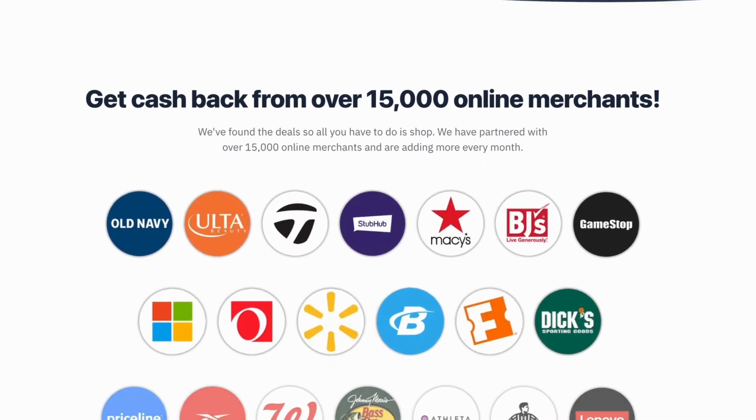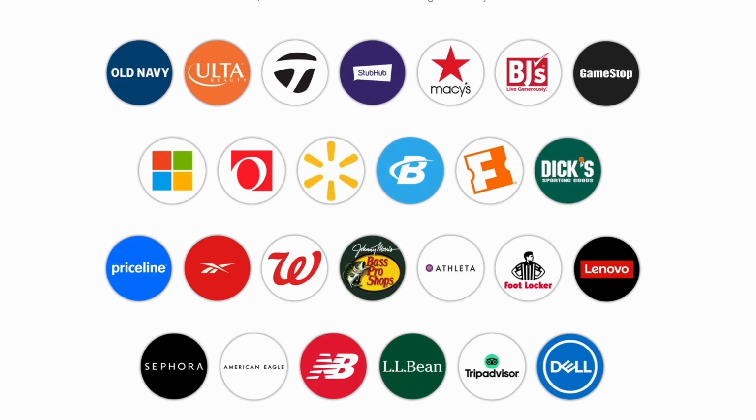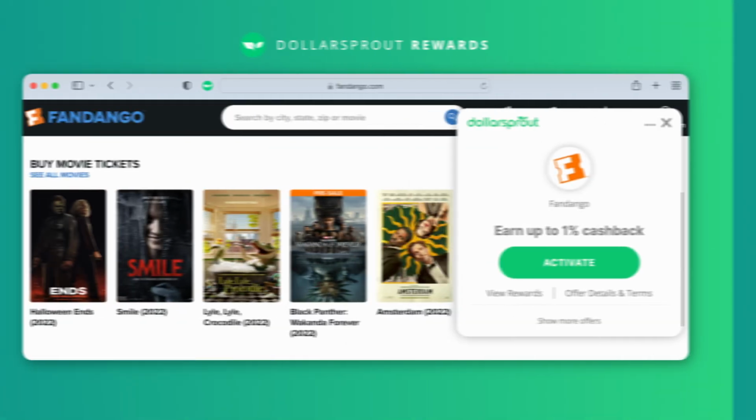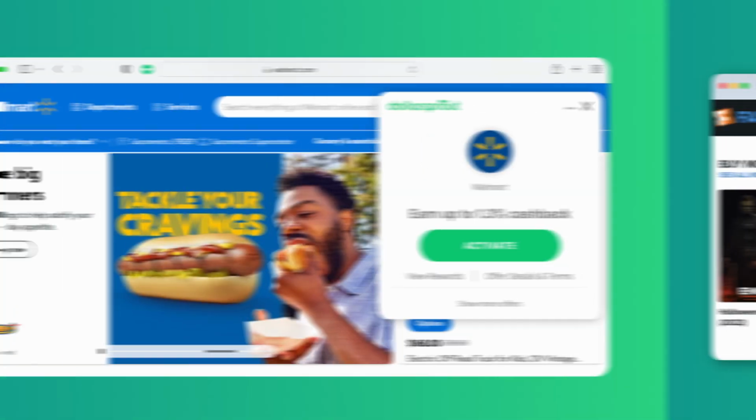You can even pair Dollar Sprout Rewards with your credit card. So let's say your credit card earns you 1.5% cash back on a purchase, and then Dollar Sprout Rewards offers you a 2% cash back deal at a site. You're now earning 3.5% cash back on that purchase.